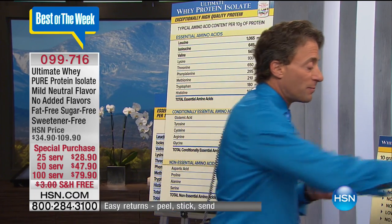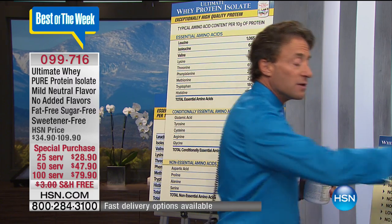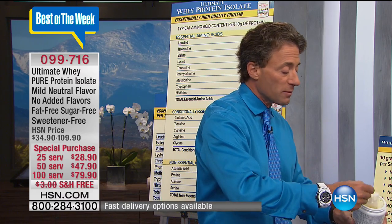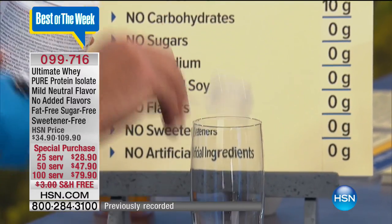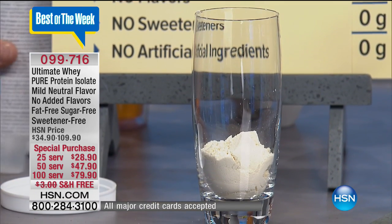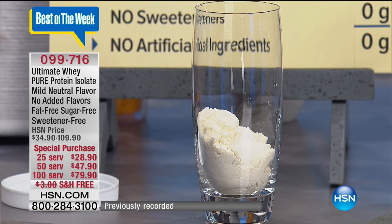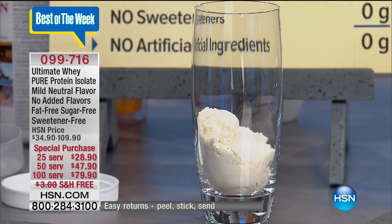The most remarkable part of this product is how it mixes. Typical protein products, whether whey protein or albumin or casein or soy protein, don't mix well. You absolutely have to have a blender. I put two scoops in there, and I'll put more because I'm going to drink it. But when you use a blender and let the drink sit for a while, that protein immediately starts settling out.